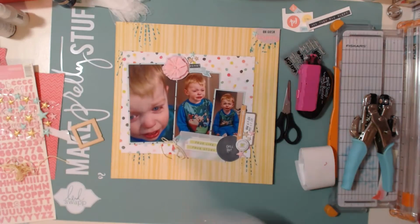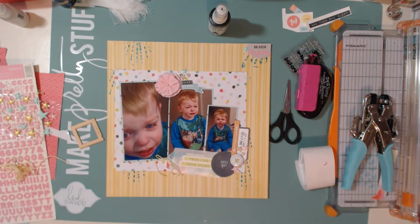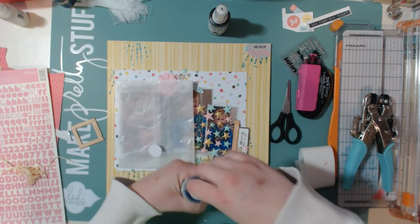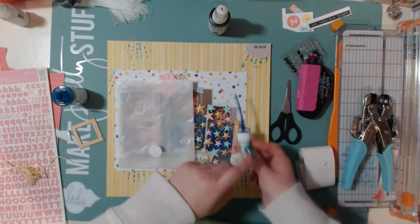So now I'm just kind of assessing the layout. It feels like it's missing something. So I'm going to put on some of this Heidi Swapp Color Shine in teal. I kind of wish I hadn't done that color. I don't really like it.